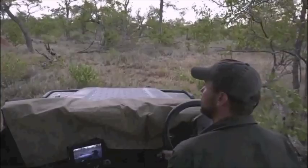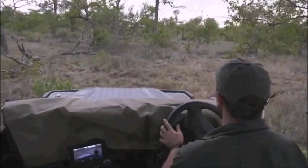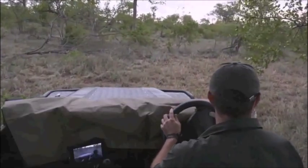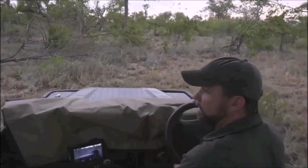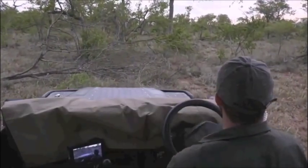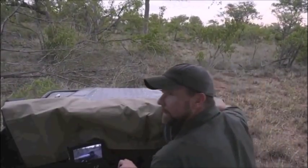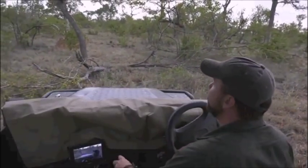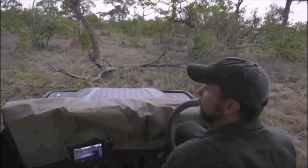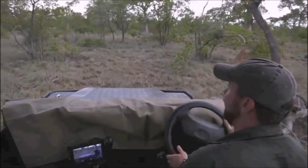We have... I don't see her. Seb, do you see her? Sorry, folks. We've just lost her for a moment here. Just going to see if we can reposition a little bit. I apologize for that, but these cats are so camouflaged. It's impossible to see them sometimes, but still exciting. She's quite relaxed to the vehicle, so I don't think she's going to go too far.